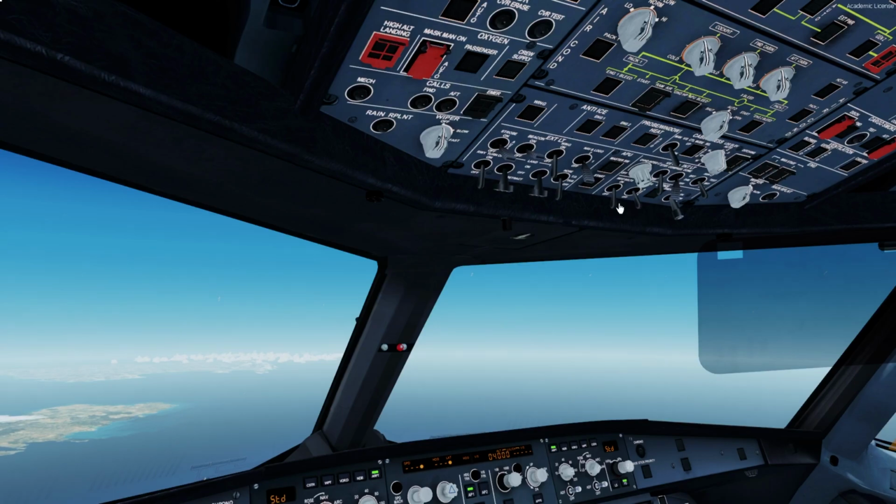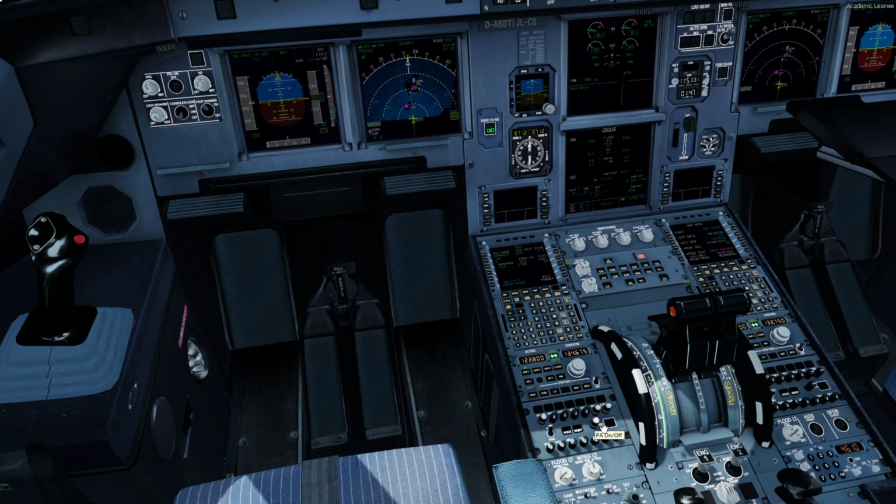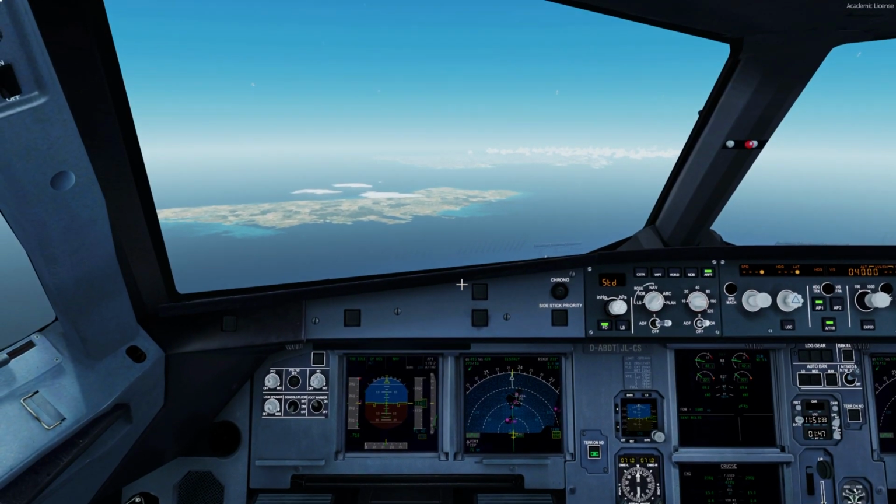I will take seat belts back on again, so that the cabin can walk and the cabin is ready for landing.